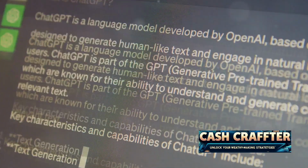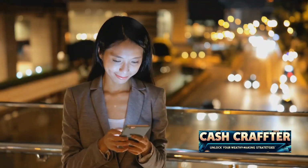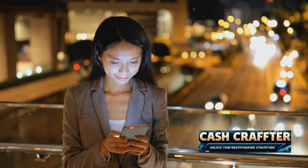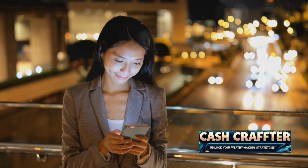It can take over routine tasks, freeing you to focus on strategic decisions and creative ideas. Think about it. When a customer has a query, they don't want to wait until business hours to get an answer. They want it now. With ChatGPT, you can provide immediate responses no matter the time or day. This can significantly improve your customer service and overall brand experience.